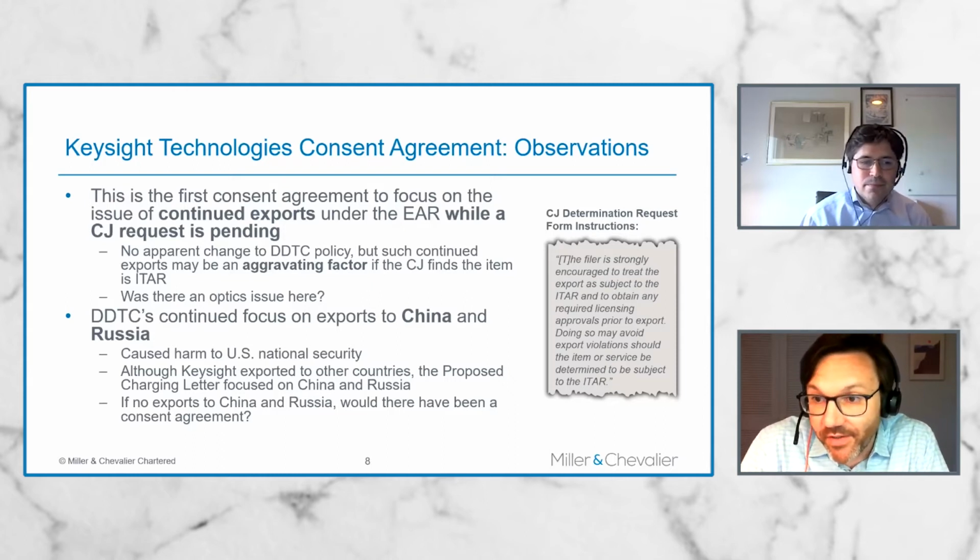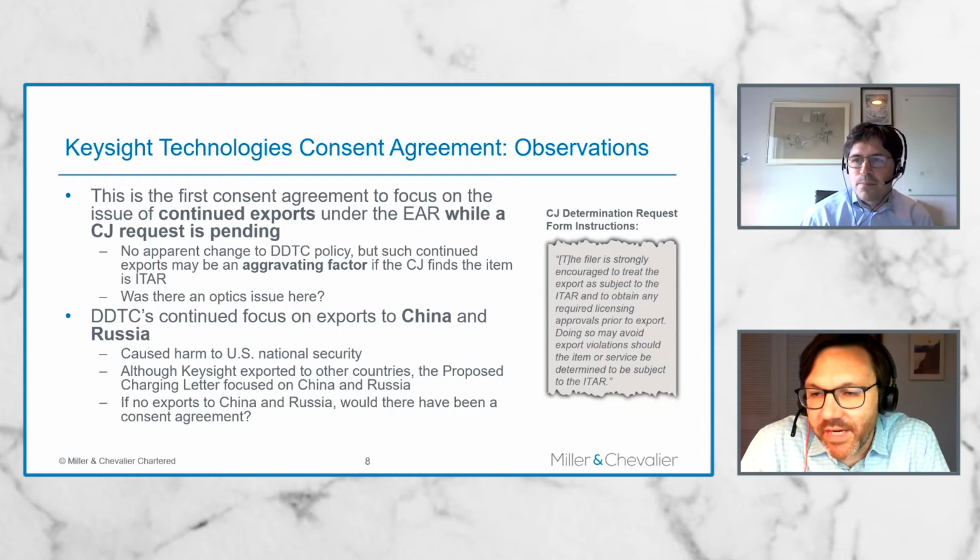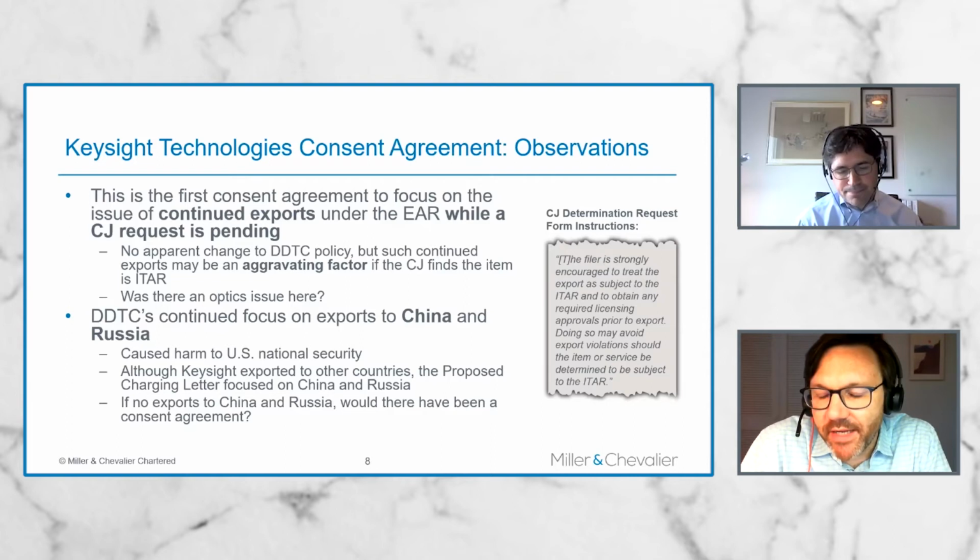And so the fact that China is involved here, and Russia on top of that as almost icing on the cake, has to be considered an important factor. We know that, in line with what we're seeing not just out of DDTC, but out of BIS, OFAC, CBP, and certainly DOJ, the focus on China is far and away at the top of the priority list in terms of managing, addressing and protecting U.S. national security interests. And there's also an interesting related point, which will pivot us to the next slide, so we can go ahead and move it forward.